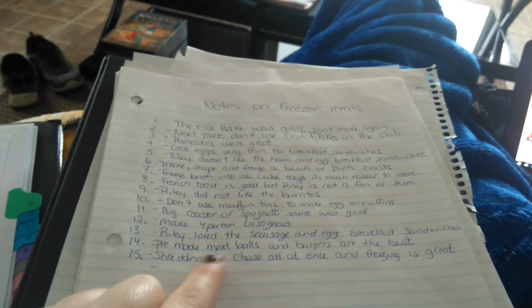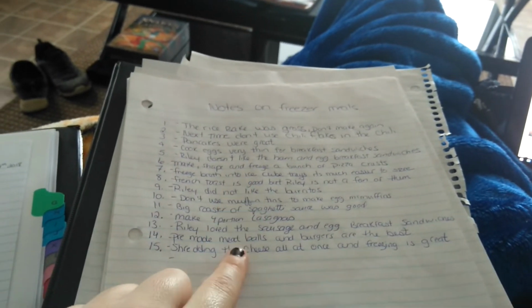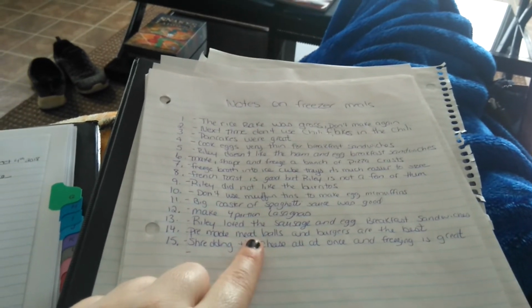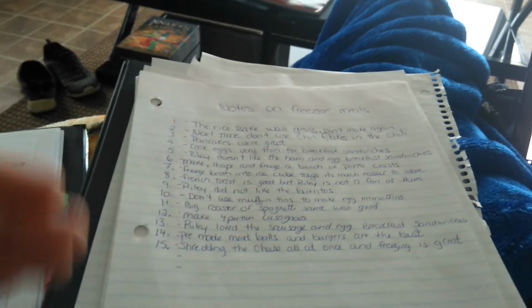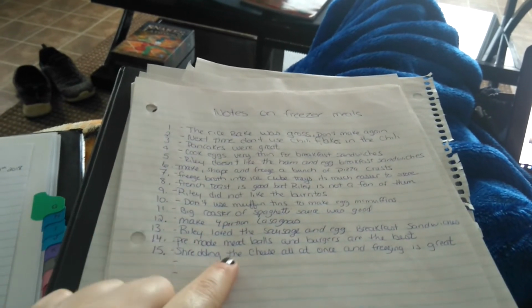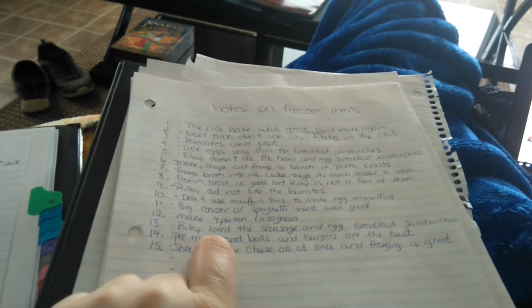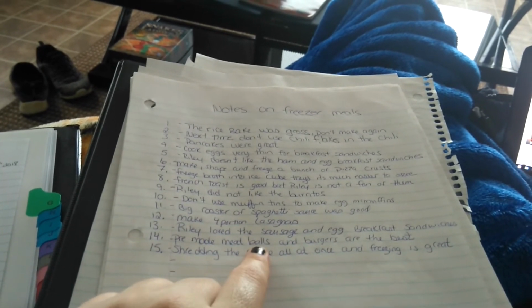I had also made pre-made meatballs and burgers. Now, when I made the meatballs, I cooked them, and then I flash froze them, and afterwards I put them all together so that whenever we wanted meatballs, we could pull them out. It's a matter of heating them up, and they were good to go. That is an awesome way of doing it. I love that, so I'm definitely going to do that again.